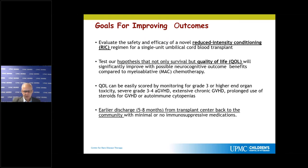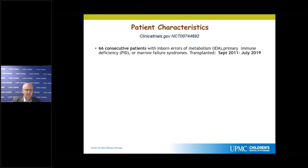And with these transplants being performed at specialized centers, many times families have to travel a significant distance. The opportunity to have the patients and families return to their home is a critical quality of life outcome. And with the reduced intensity, if we can achieve an earlier discharge from the transplant center with already tapering or potentially even no immunosuppressive medications, that would be also by itself a huge progress.